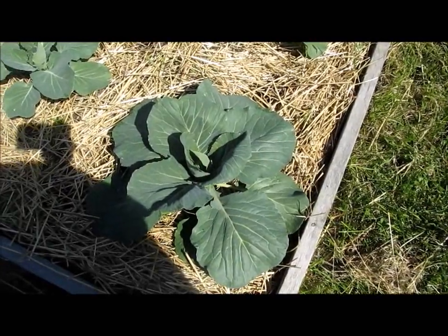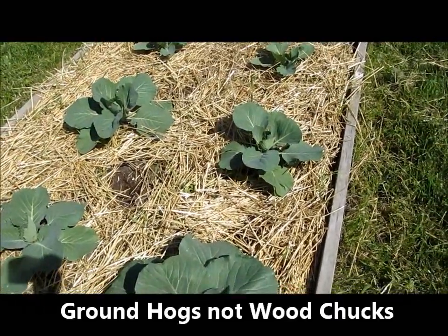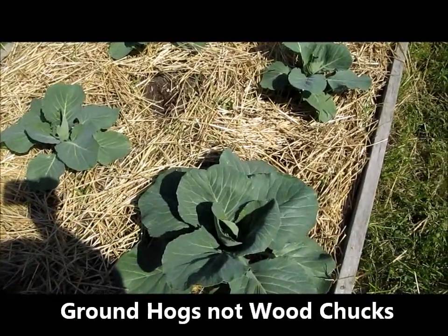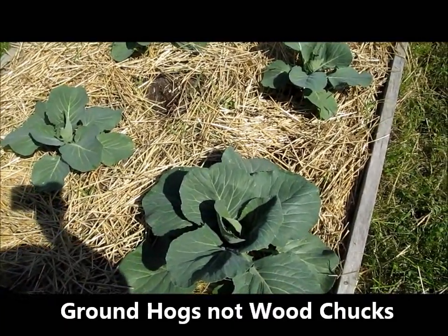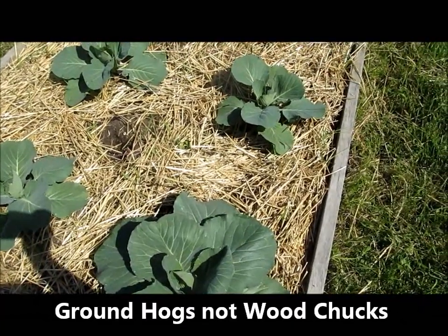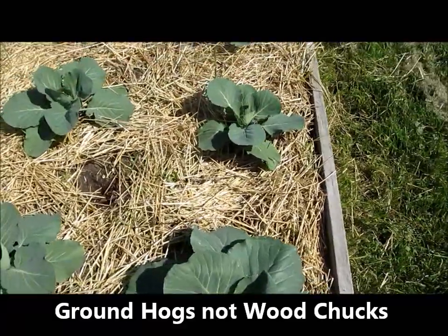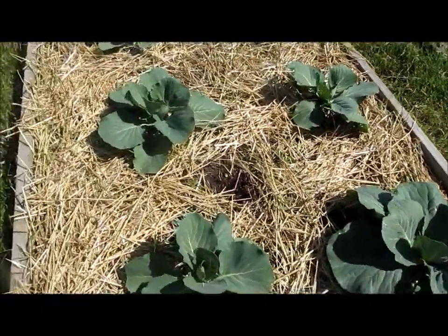I thought these were goners because we had a couple woodchucks. A couple, I'm saying. We had 8 woodchucks, and Ted and I have one by one taken care of them, gotten rid of them. So we're just slowly making our garden grow.